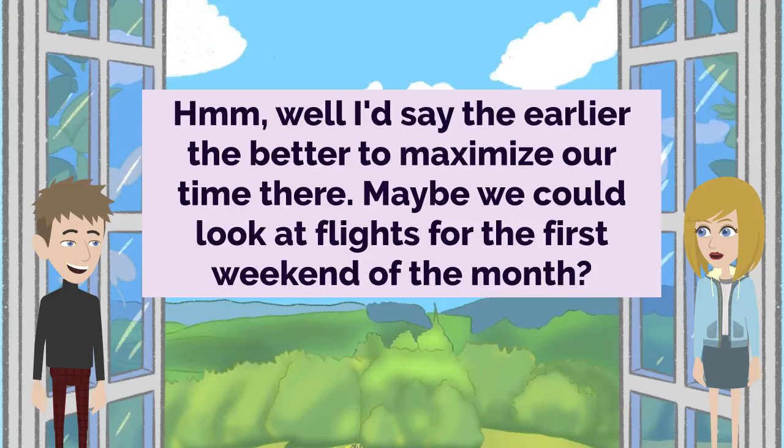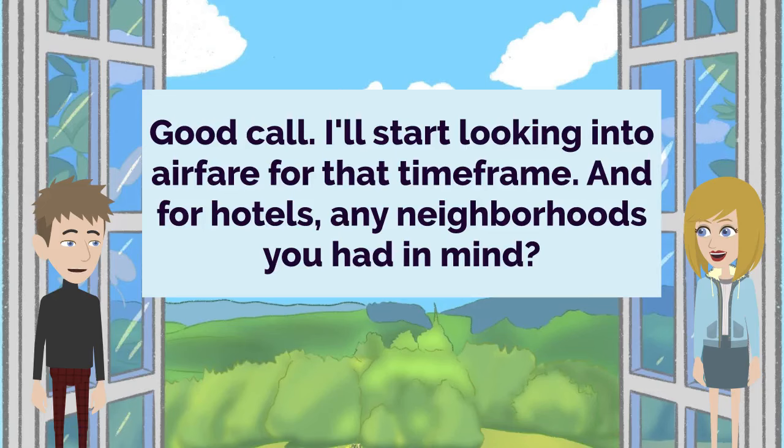Well, I'd say the earlier, the better to maximize our time there. Maybe we could look at flights for the first weekend of the month. Good call. I'll start looking into airfare for that time frame. And for hotels, any neighborhoods you had in mind?